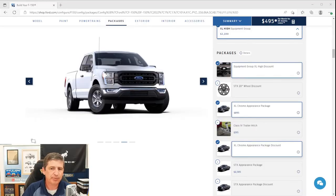So let's talk about some of the different optional packages that you can get on the XL trim. Now we're going to start talking about some different appearance packages, and this one was available last year: the XL Chrome Appearance Package. This is available in either the 101A equipment group or the 102A equipment group. Either one of those, it's available in any of the cab configurations as well, and with any of your motors.